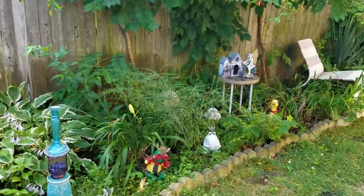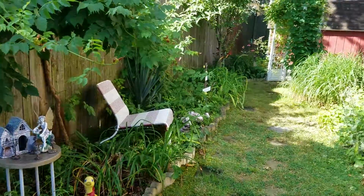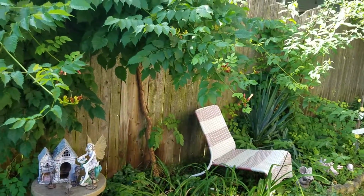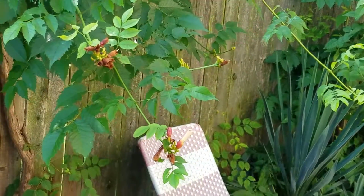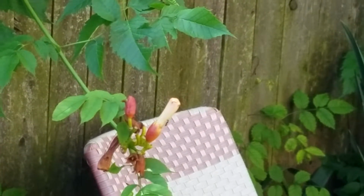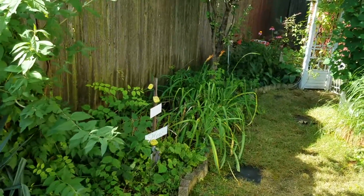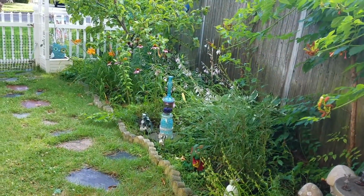And here's the rest of the secret garden. Every year I just keep adding more and more perennial flowers and hummingbird friendly, butterfly friendly, and native bee friendly plants. And I do get a lot of bees and butterflies in this garden, and I also have frogs. So now there's our newest addition.